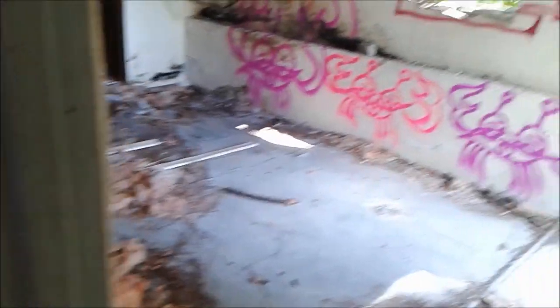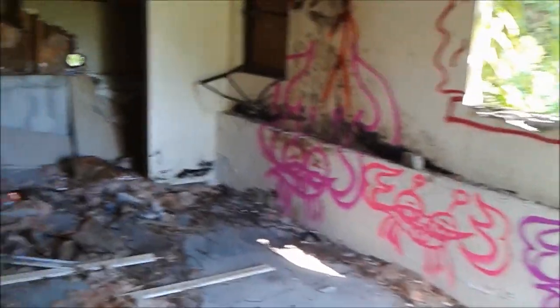This must have been like a little back room in here. See, this part actually has a wood ceiling. It must have been an addition, possibly.